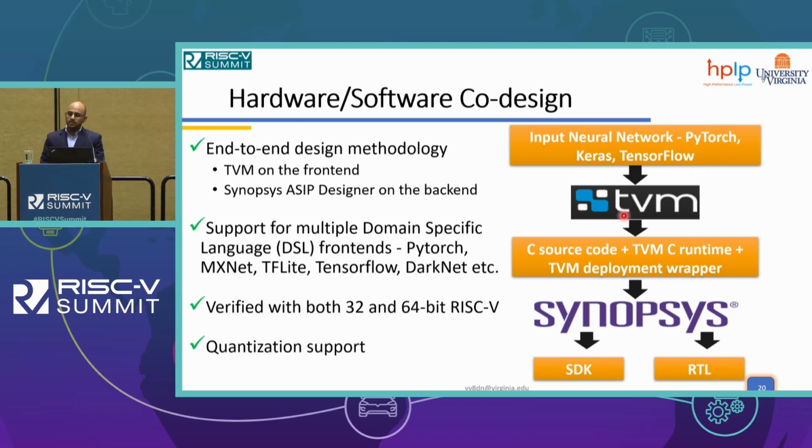The reason we use TVM is because TVM has support for multiple domain-specific languages. Whenever in the past we have seen new hardware being designed, or a new processor being extended with custom extensions, we either write inline assembly-based libraries for those, and those libraries are limited to a very few set of workloads that can be accelerated using that. So we are trying to remove that.